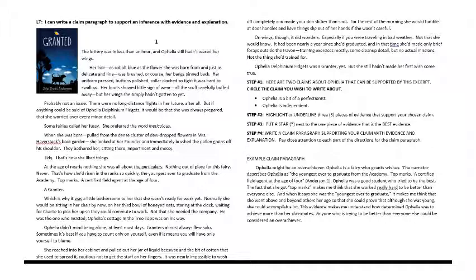Today we're going to write a claim paragraph to support an inference with evidence and a really good explanation. I'm going to assume that you have read this passage from Granted. This is the first chapter of the book. And if you haven't, please pause the video and read it. Then read the directions, steps 1, 2, 3, and 4. When you're done, resume the video.